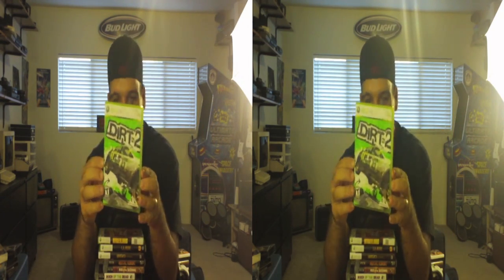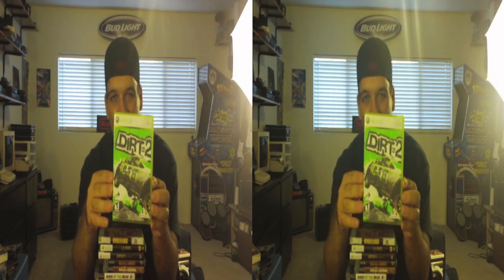I haven't opened it up yet, but this is the limited edition one, and it's basically Mario All-Stars for the Wii. There's nothing really too special about it, except it comes with a booklet. Dirt 2 for the 360. I really like this game. Really fun racing game. There's a lot of options, almost like a Gran Turismo meets dirt racing.